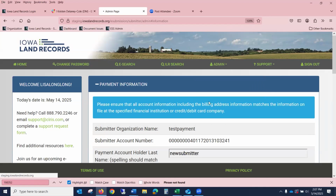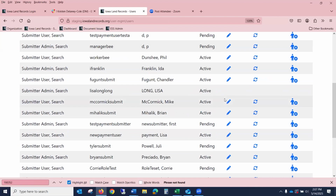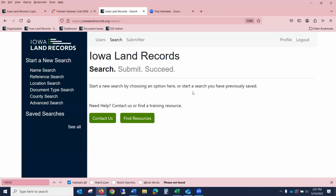Next is users. You may have unlimited users on your account. There are multiple roles that you can have, and you can have unlimited people in each role. So I think for the most basic one that could be on your account is somebody who can search only. So they're only able to use Iowa Land Records for search. They can't do anything with e-recording or e-submission. You're certainly welcome to change their role as you need to do that, but that's all they have access to.